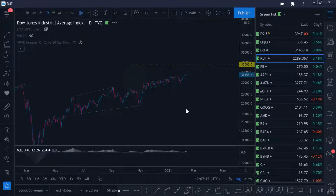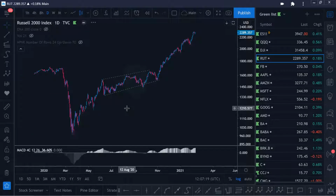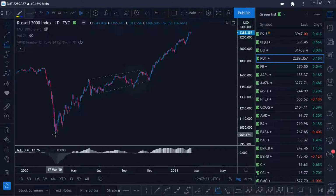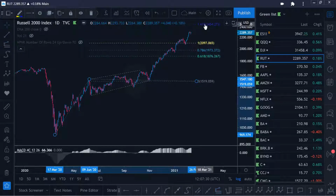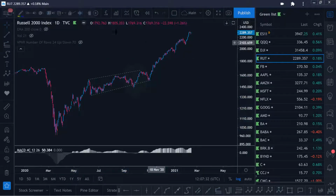And then the Russell, which you may have seen, is also just in crazy town at the moment. We've got pretty good structure to work off here. Nice little impulse off the lows, nice little running flat or running triangle. And again, we are beyond the 1-to-1, approaching the extended target on the lower time frames.